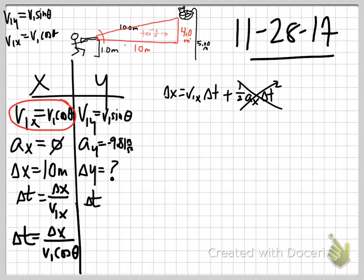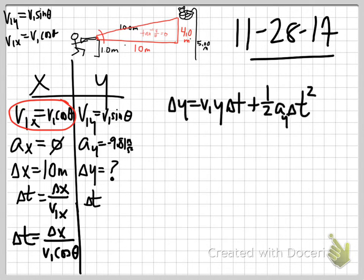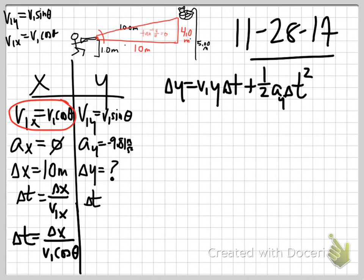Yeah, same darn one. Delta y equals v_iy delta t plus 1/2 a_y delta t squared. This is actually what we're going to solve from. This is what we're going to proceed from. So I'm going to cut that, and I'm going to go ahead and pull this up to here.